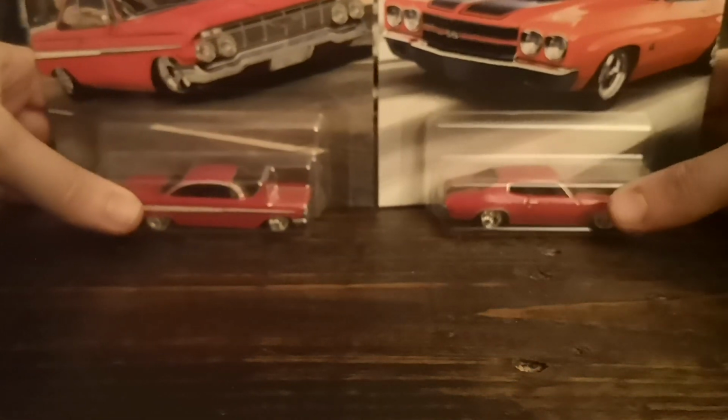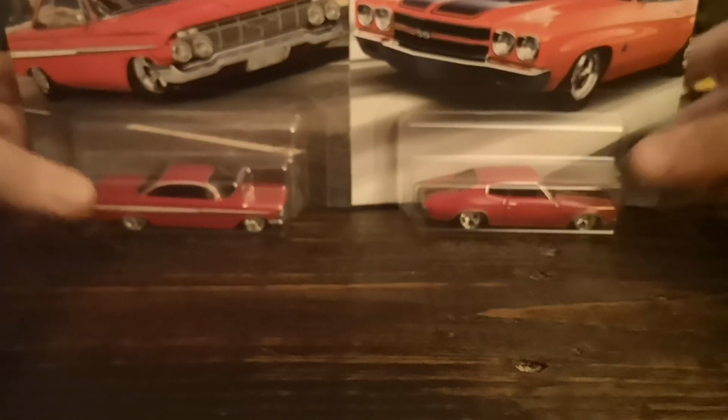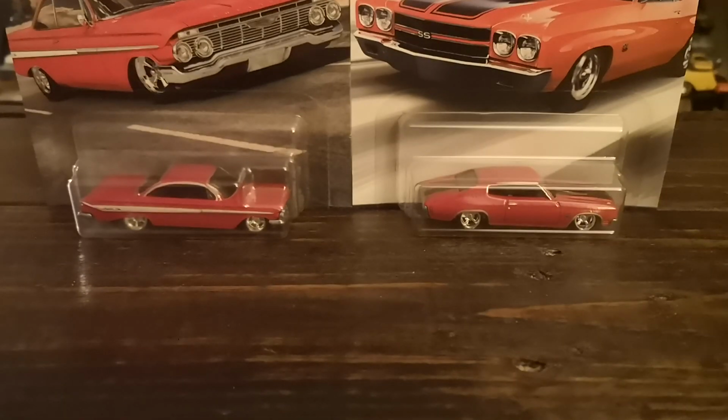Second pair, I decided to pull out one of the fairly numerous cars I have in my Premium Fast and Furious collection. These are going to be two cars that are pretty similar, but a bit different decade, and they're movie cars driven by the same character. We're talking about these two bright red Chevys from Fast and Furious, both driven by Dom. We've got on one end the 60s Impala, and on the other side the 70 Chevelle.